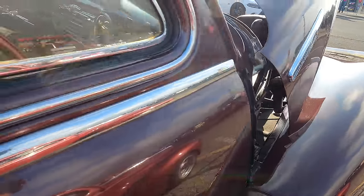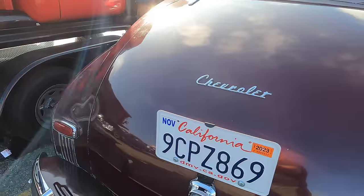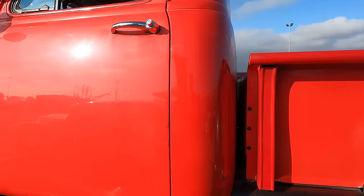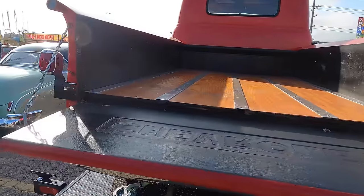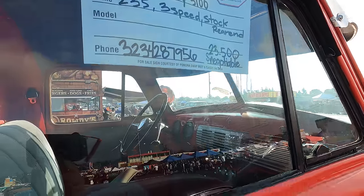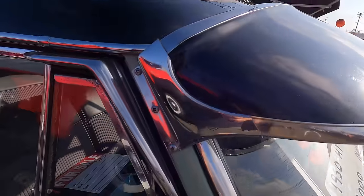I'll see if I can get around. Oh, here's the sign on this side. Somebody's giving a good look on that side, so I'm not going to bother them. Two-tone Chevy pickup. Looks like it has a sign on the other side, so I'll bring it around and show it to you. So it is $23,500. Info on that. Got a '50 Chevy two-door, $38,000, with a visor.